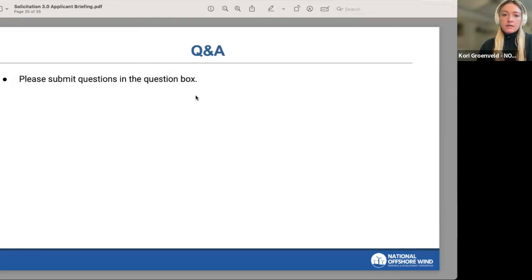Then a question on geographic eligibility. So must the project show an exact location in one of the states funding the solicitation? Again, that's Maryland, Massachusetts, or New Jersey, where the project can be completed. So this is not required. I think the key thing we're looking for is that the project is applicable to the offshore challenges that are being faced by these states.